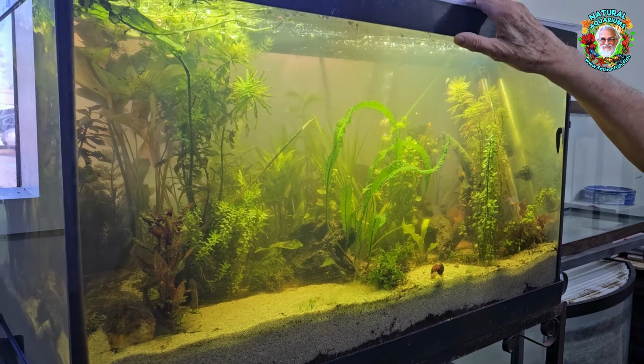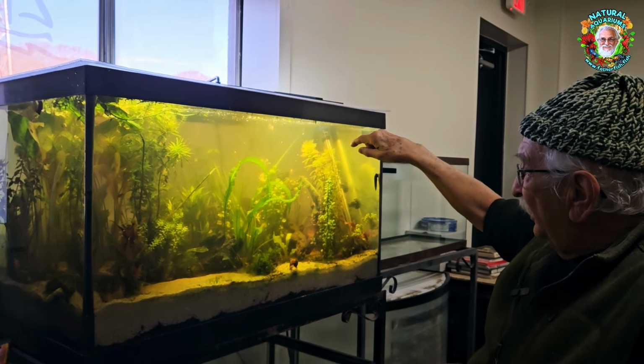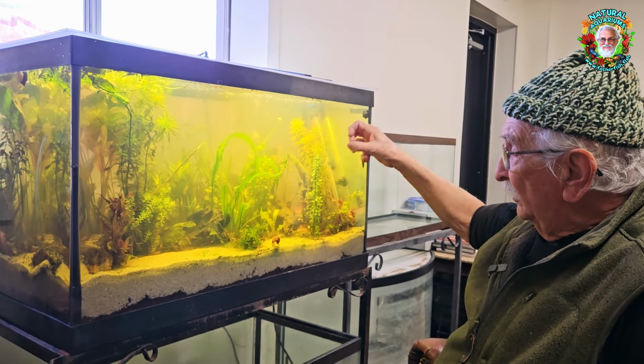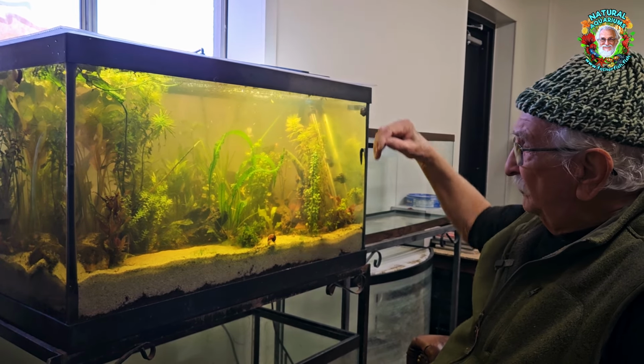I have lids on my tanks, and that's why this happens. The lines get crimped. So what I try to do is put the line alongside something like an electric wire from a heater that'll hold that cap, that top, up off the airline.